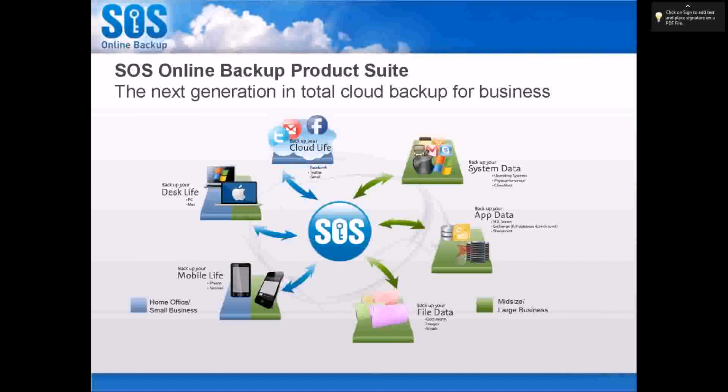Back up your file data. Again, that's our bread and butter. You have a file server. For the file server, you may not need to back up the entire operating system. For the most part, the files are the important part. That's why it's called a file server, not an operating system server. The data on there is what's important. So install the online backup application, get the files and folders off-site.